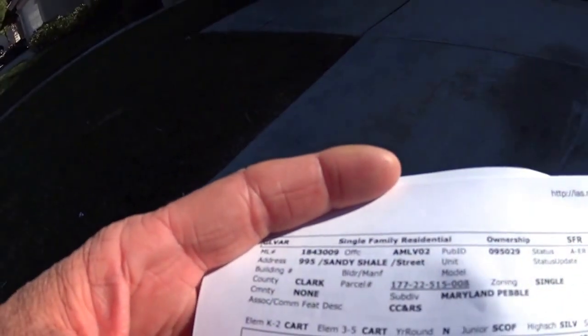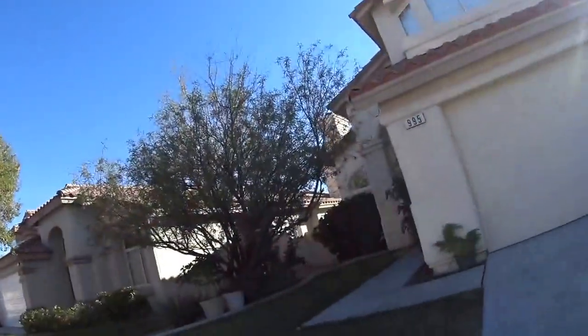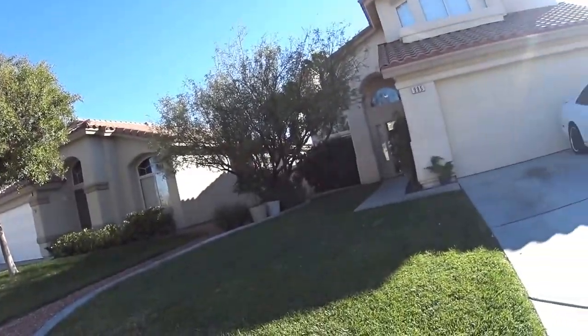I'm at MLS number 1843009, street address 995 Sandy Shale Street. Okay, this is the property. Now, we're in a nice area of Silverado. Great, neat looking neighborhood.